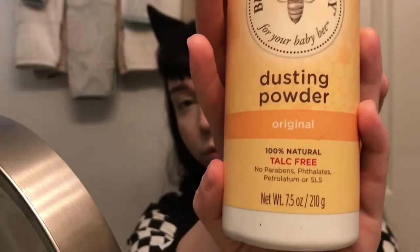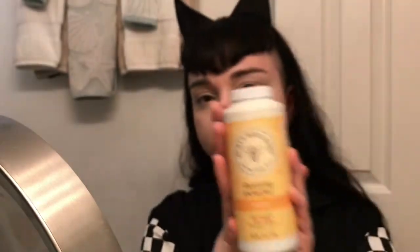Next, we're going to go in with Burt's Bees Baby Dusting Powder for baking.